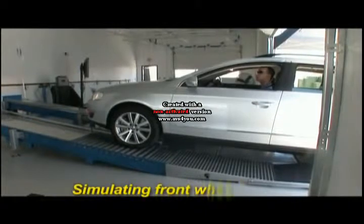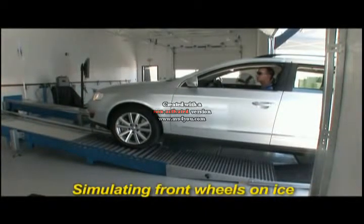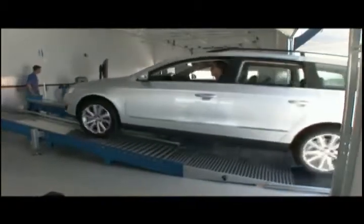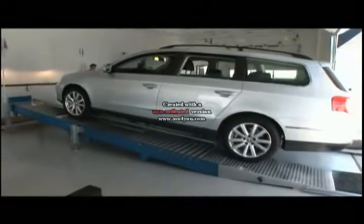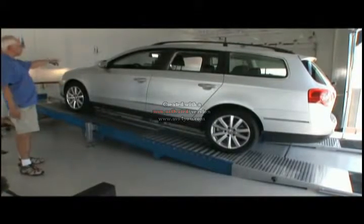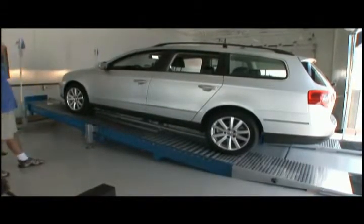With the front wheels on ice, the rear wheels should have traction. Let's see what the Passat will do. Okay, it climbed with no problem. But isn't that interesting, especially when compared to the Highlander, which was a bigger, heavier vehicle?